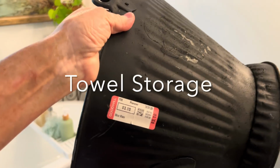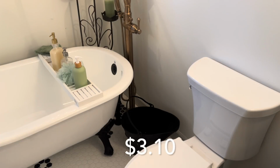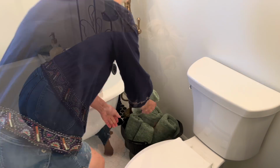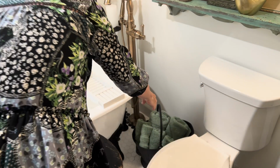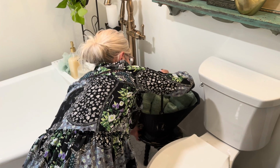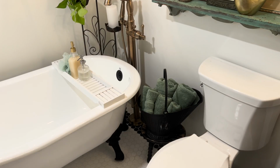I also thrifted this old black coal scuttle for $3. I gave it a good scrubbing and loaded it up with extra towels. To raise it up off the floor, I sat it on a small black stool that I had been using in another room. This would also be a cute way to store extra toilet paper or other bathroom supplies.